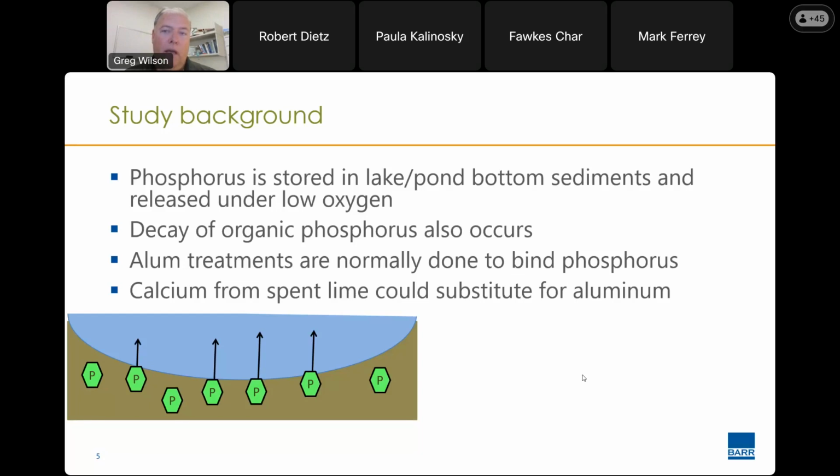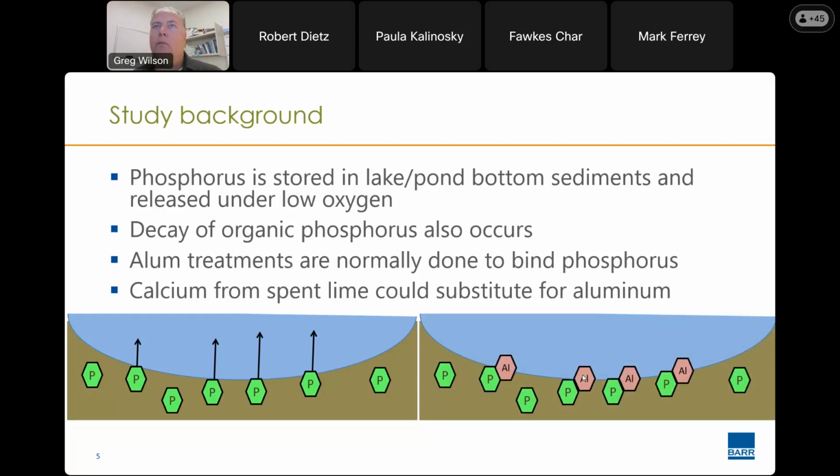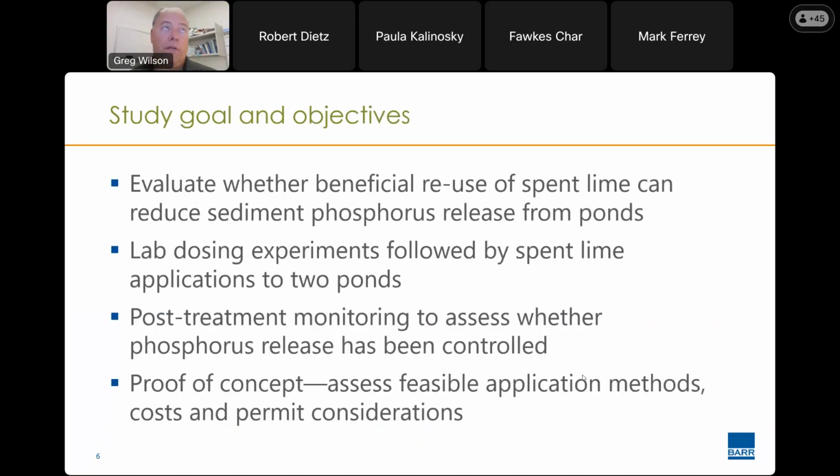And so the idea that we had for this study initially was, could we use the calcium from spent lime as a substitute for aluminum? And could that be used in the same way that aluminum is getting used to bind up phosphorus? And instead of using the aluminum from alum, we'd use the calcium from the spent lime to do much the same thing. That was the hope. And so that was what led to the original research here, where we're trying to look at, is there another way to reuse spent lime that provides benefit, would hopefully work as well as we know alum works for controlling sediment phosphorus release.